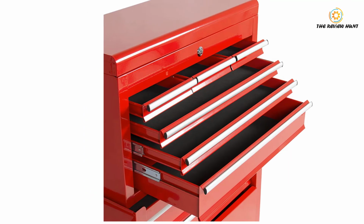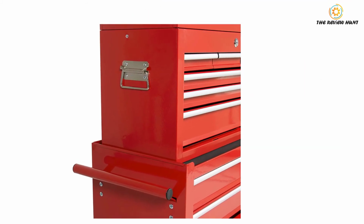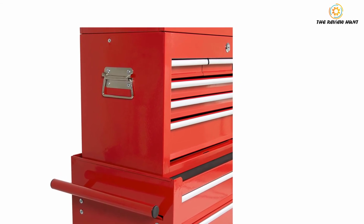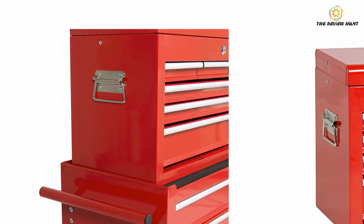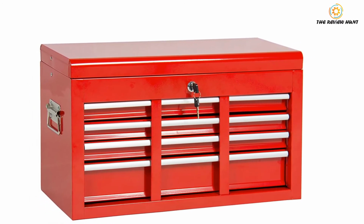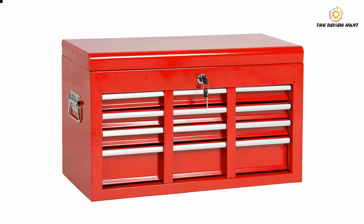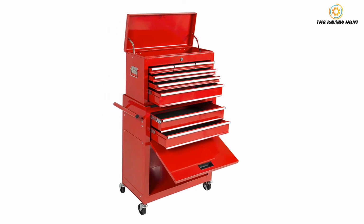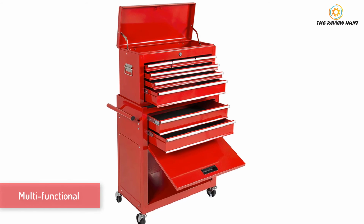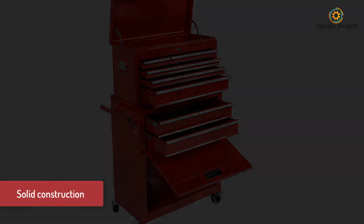The top drawer is nicely built with a locking system which you can use to keep your valuable tools. Furthermore, the bottom drawer is very ample in size, which is nice for organizing other documents. There are also 3 tiny drawers which can be used to store nails, screws, nuts and bolts, and so on. The 4 caster wheels also make it easy to move the cabinet around if you want to keep your tools closer as you work around the garage. The chest and cabinet are 2 separate pieces, so you can even have multiple storage options from one purchase. Multifunctional. Secure and safe. Solid construction.